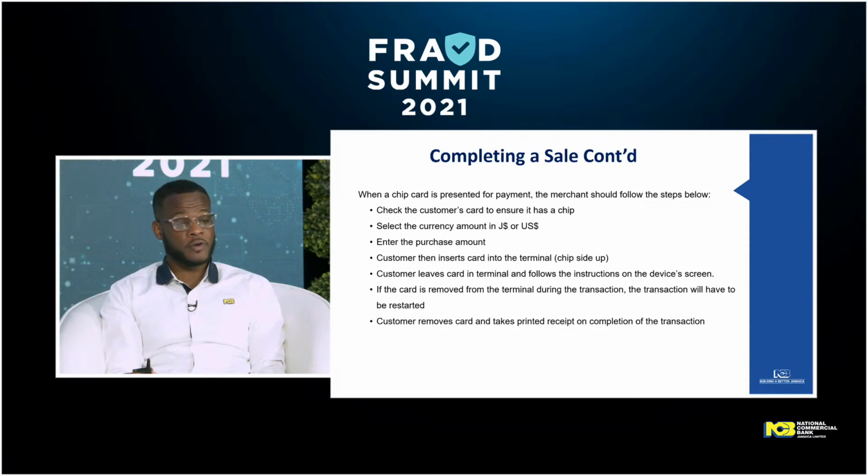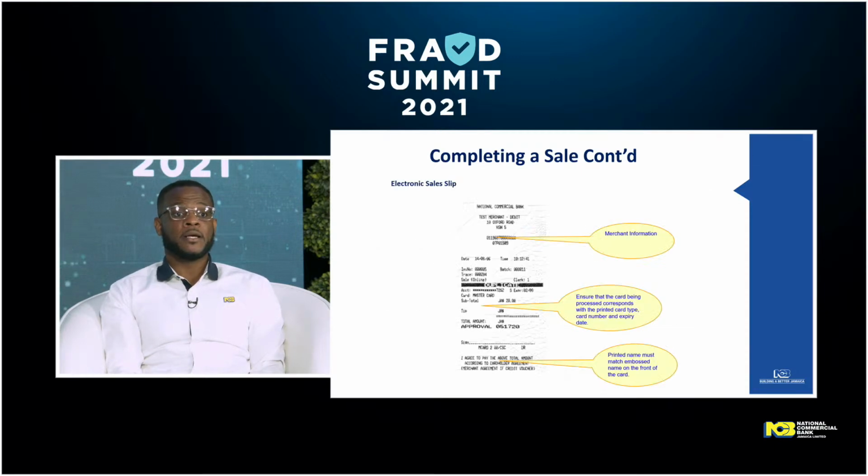So if you get an approval, you proceed. If it says decline, you act accordingly. If you get a Code 10, which I'll explain a little bit later, or it's an old card, you proceed accordingly. And once you get an approval, then you remove the card, print the receipt, and complete the transaction.